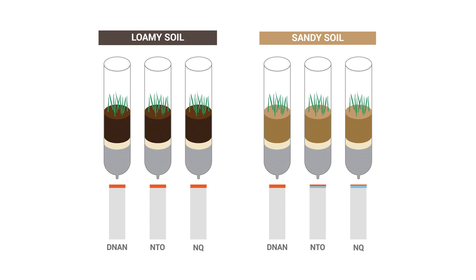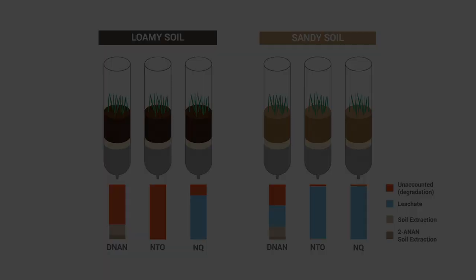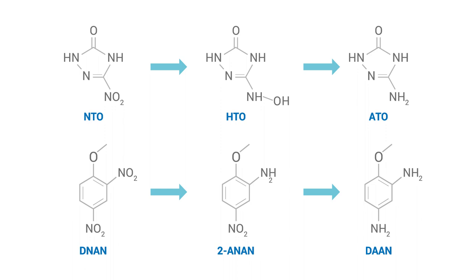Our results show that when this type of IHE is used on training ranges, the most significant environmental impact may be from NTO. Even though NTO itself is not thought to be significantly toxic, it rapidly degrades in the environment into potentially toxic degradation products. DNAN is most likely to degrade in soils with high organic content, although into less toxic products.